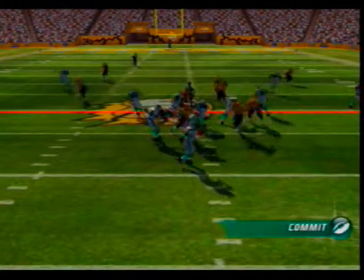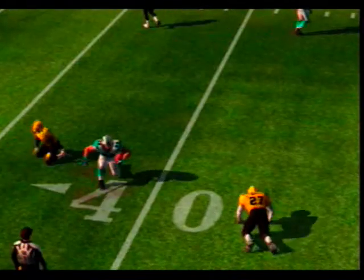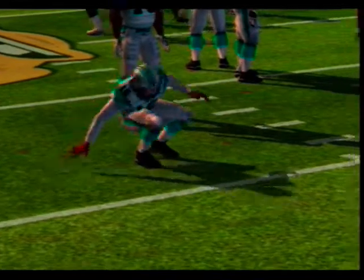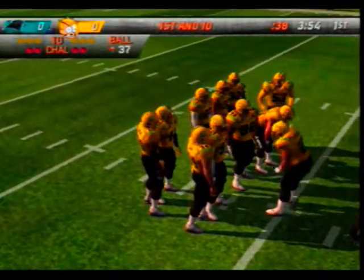The home team line up in a 4-3. Throwing. Patterson is there on the stop at the 37. They convert for the first down on that throw. And they ran the perfect play to get those couple of yards.